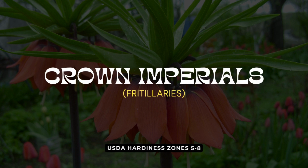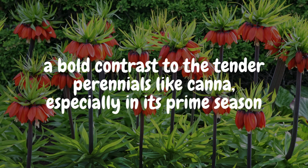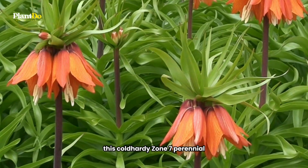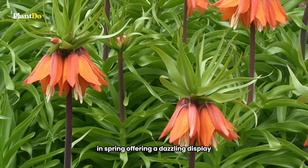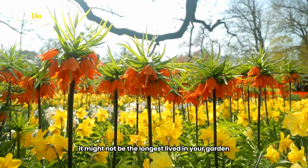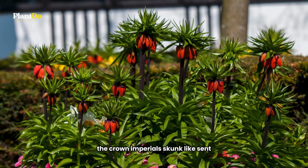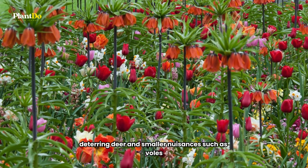Our fourth highlight is the crown Imperial, a bold contrast to the tender perennials like Canna, especially in its prime season. This cold-hardy Zone 7 perennial unfurls its striking colors atop a tall stalk in spring, offering a dazzling display. Originating from a bulb planted in autumn, it might not be the longest lived in your garden, but its resilience against pests is noteworthy.